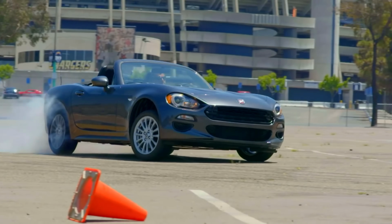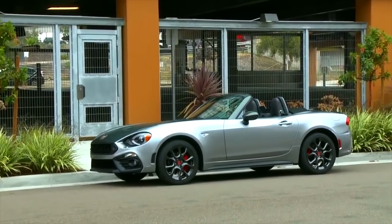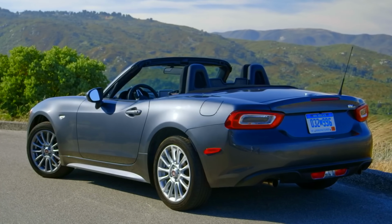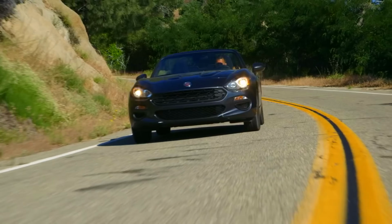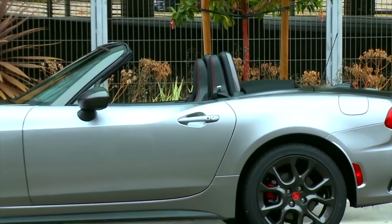Up next, we have the Fiat Spider. Fiat isn't typically known for their high-end luxury sports cars, but this beauty is the exception. The Fiat 124 Spider is a front-engine, rear-wheel drive roadster that has been in production since 2016. It's based on the Mazda MX-5 Roadster and was manufactured alongside it.